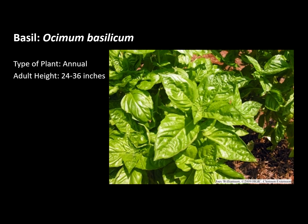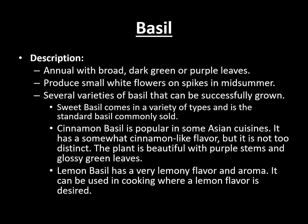Then we're going to talk about some of our basic herbs. This is basil. It is an annual. It grows about 24 to 36 inches tall. It's an annual with broad, dark green or purple leaves. There's ruffled and flat leaf types as well. They produce small white flowers on spikes in midsummer. There's several varieties of basil out there that we can grow here in Kentucky.